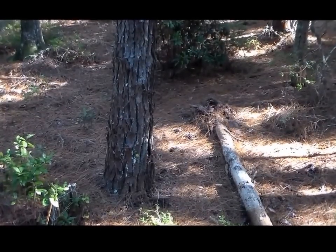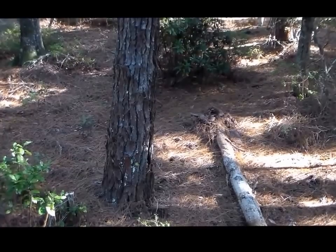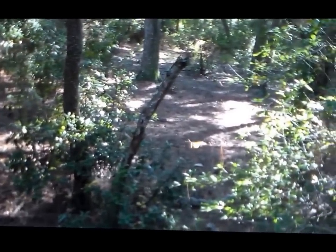This has been our setup for the second day on Cumberland Island. We have some open areas here, and we have more behind us.